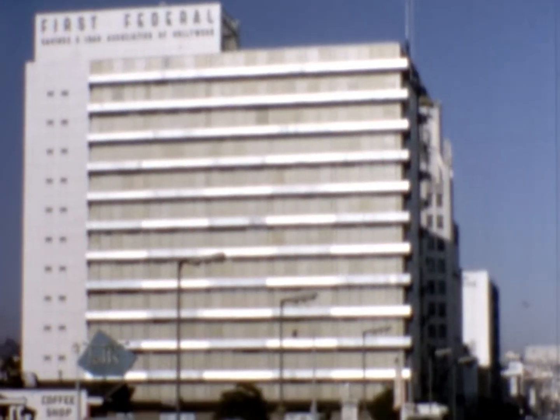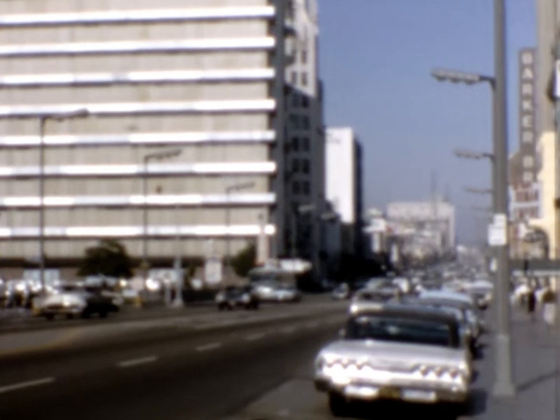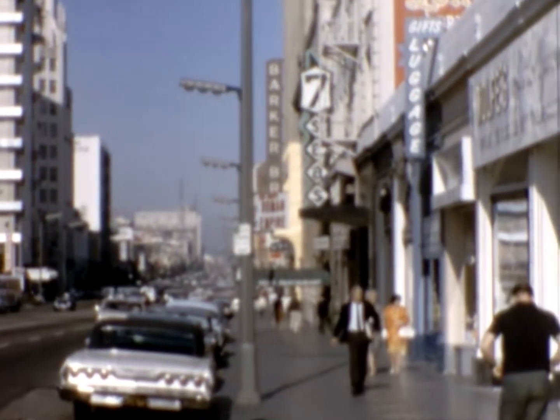Still further down the road and on the lower left side of the screen is Toff's Coffee Shop, and in the background is the First Federal Bank.